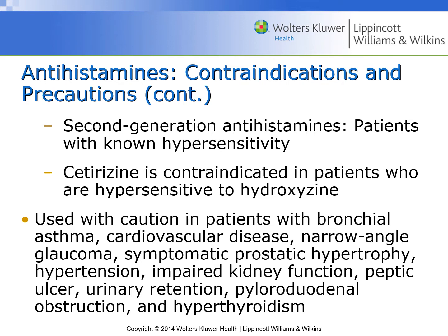Contraindications and precautions for second-generation antihistamines include patients with a known hypersensitivity. Cetirizine is contraindicated in patients hypersensitive to hydroxyzine. Second-generation antihistamines should be used with caution in patients with bronchial asthma, cardiovascular disease, narrow-angle glaucoma, symptomatic prostatic hypertrophy, hypertension, impaired kidney function, peptic ulcer, urinary retention, pyloroduodenal obstruction, and hyperthyroidism.